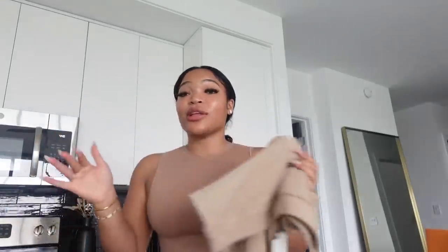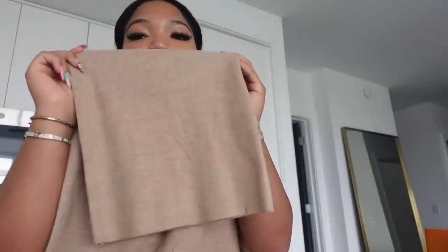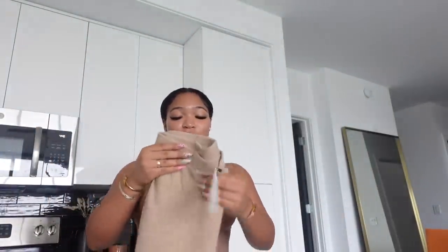And then I've really been into flared sweatpants. I haven't been really into the scrunchy at the bottom sweatpant. I really haven't been into that. So I just got some more sweatpants in this nude color and then they flare out at the bottom. I've just been more into these types of pants because I feel like I'm lounging, but it's not that lax, you know what I'm saying? So that'll be that.